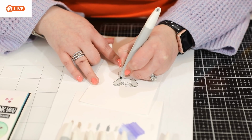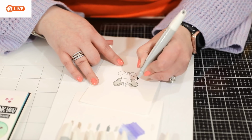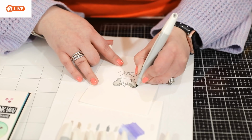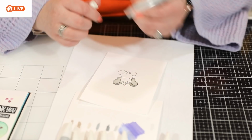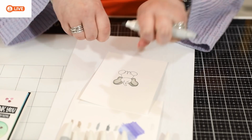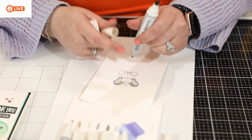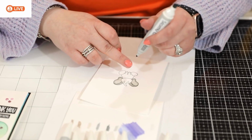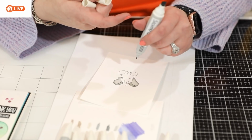What do you do if you have a pen that's too juicy? That was another question I kept getting asked. If you have a pen that is super, super juicy, you take both lids off. Particularly this happens, I think, with Copics more than any other. If you take both lids off, even when it's about to drip, if you lift that second lid off, that drip gets sucked back in.